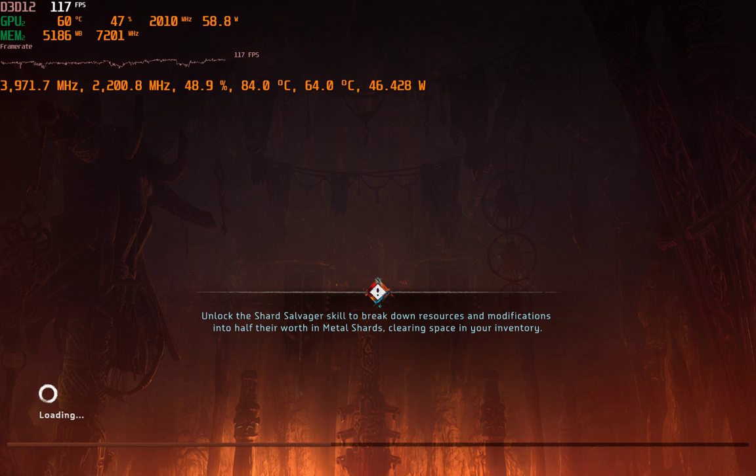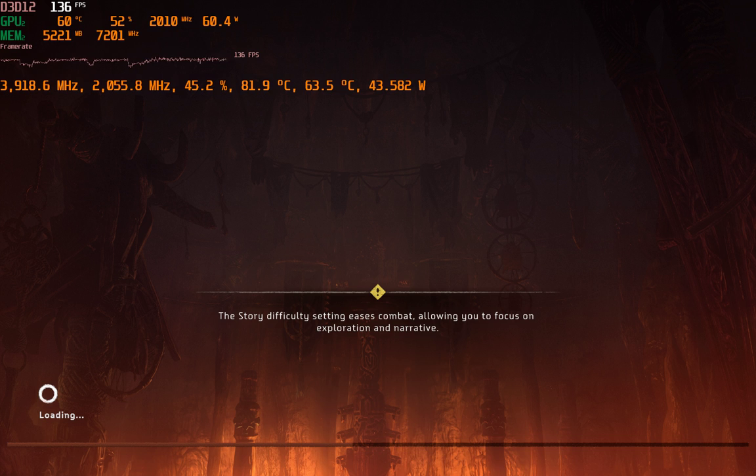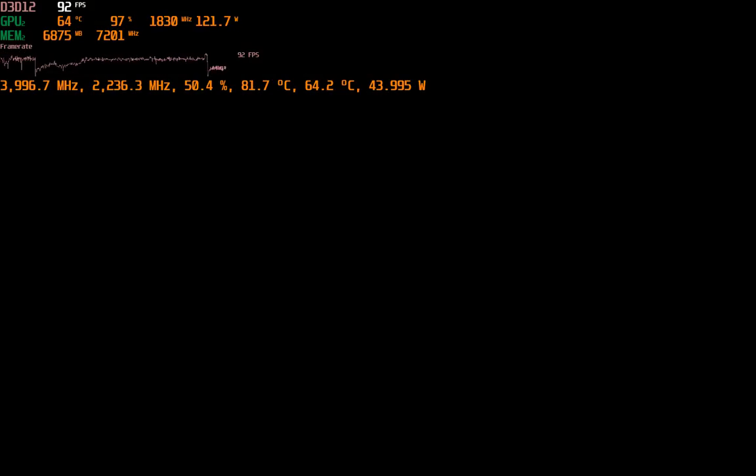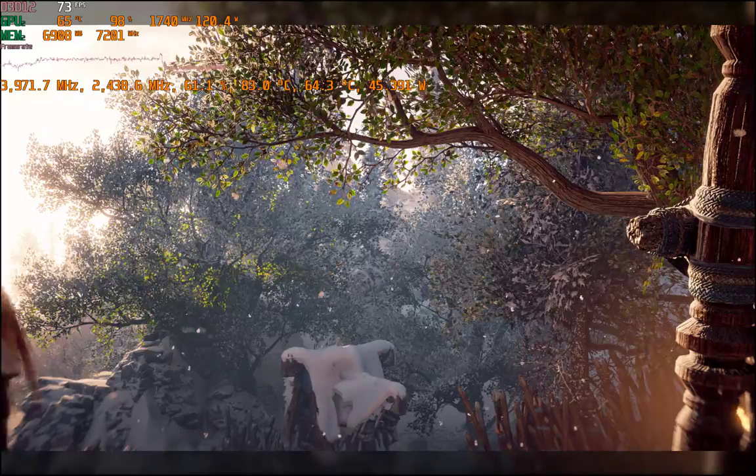So just to recap, I'm running with mux switch off, I'm running in performance mode, and I'm plugged in, and I made sure my battery life is more than 80%. Because if your laptop is really low charged, sometimes a lot of wattage will go to the battery itself and you will suffer some performance as well. So let's see how it works.